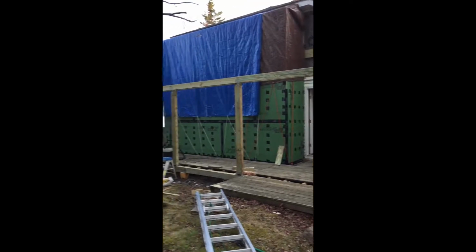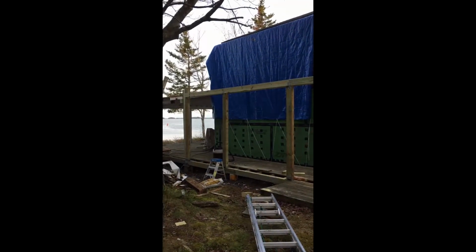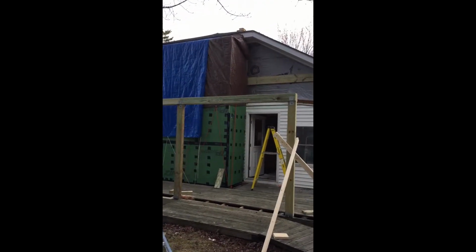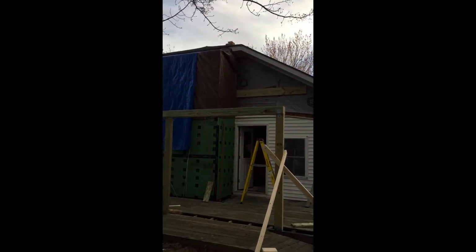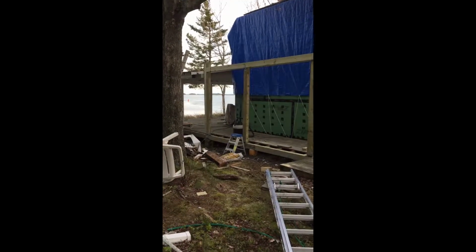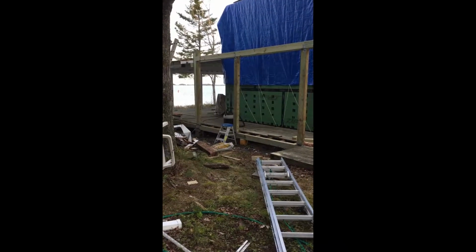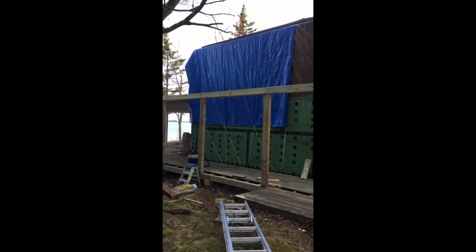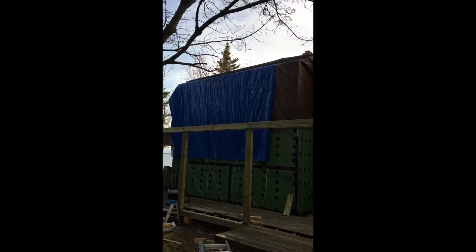Completed installing 4 posts. We got the headers completed for those 4 posts. We did get 1 ledger board up, and we finished some of the repair work down below on the decking. We're moving forward, making some good progress. Should get some roofing done tomorrow.